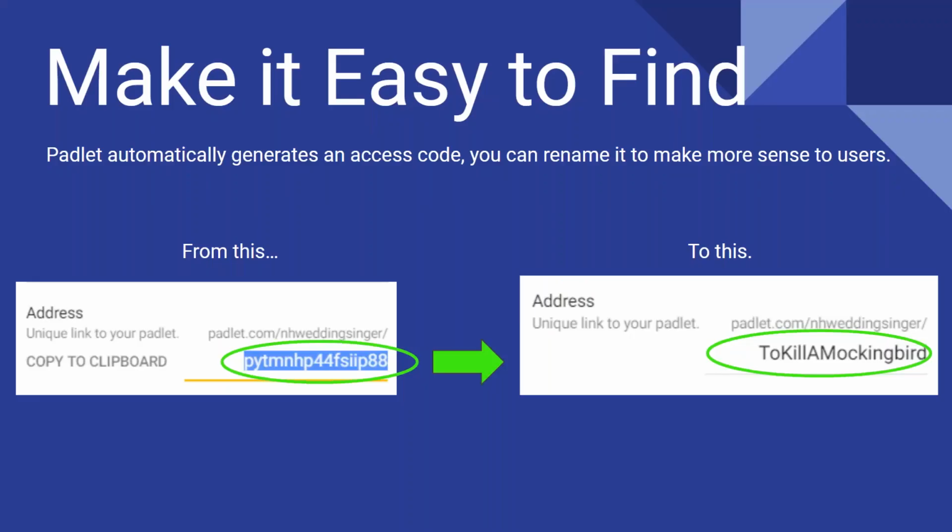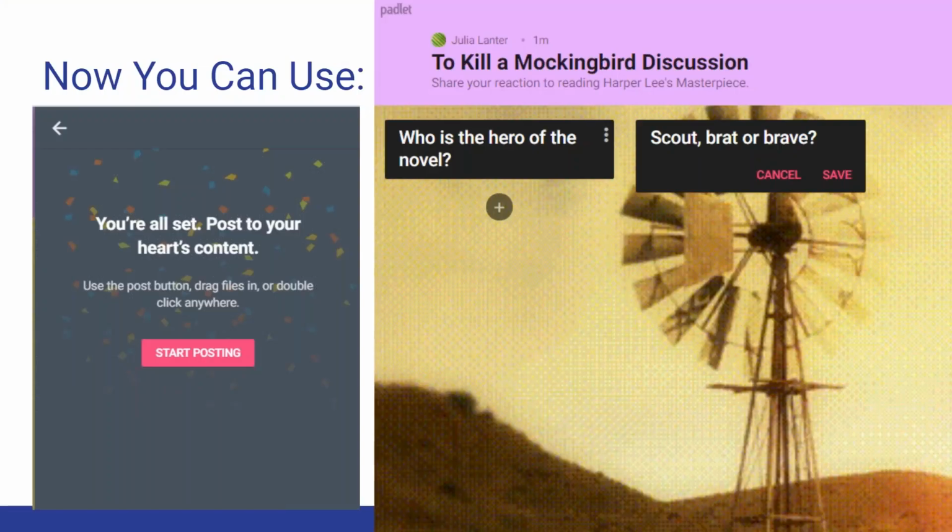So now you want to make this easy to find. So you're going to adjust the name. You don't have to do this, but for example, I'm going to pretend I'm doing a book group on To Kill a Mockingbird. So I'm going to make my Padlet called To Kill a Mockingbird, so the link is a little bit easier for people to find. And that's it. Literally in 5 minutes, you've set up your Padlet for a discussion, and people can start posting.